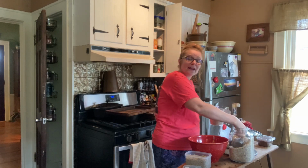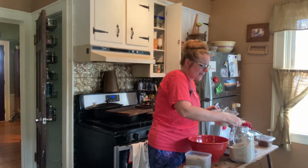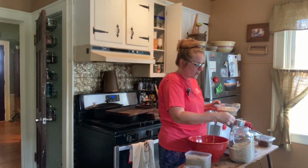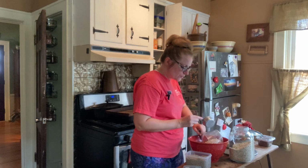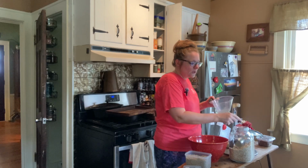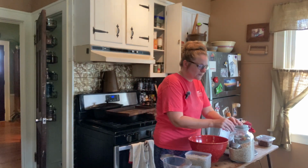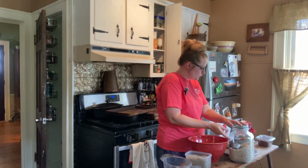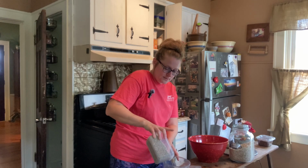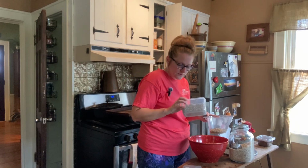I don't add any dried fruit to my granola, and this is granola to go on yogurt, so I don't even add candies or anything like that. But you can absolutely add whatever you want. Dried fruit. This recipe does call for coconut flakes. You could add chocolates and other nuts, and granola is something you can really play with and do whatever you want. I just want the granola basically for my yogurt.